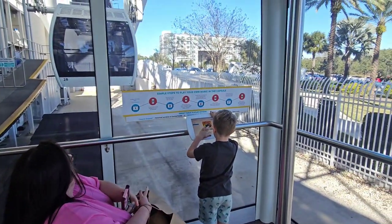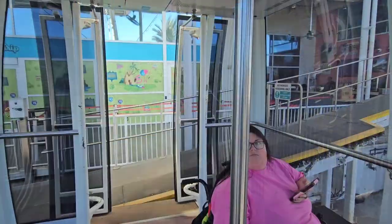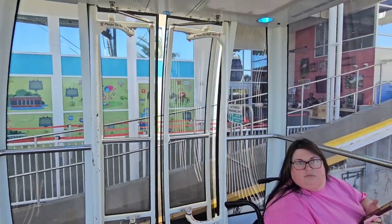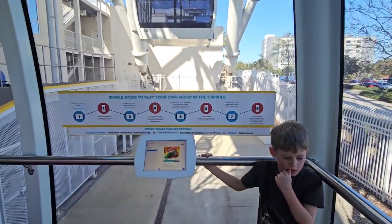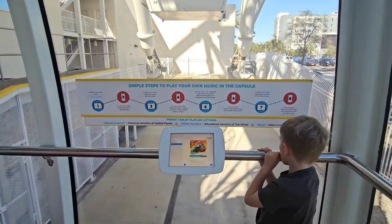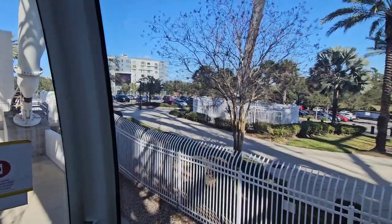Please stand clear of the opening door. Here they go. There goes the closing door. Wow. We've got this entire capsule to ourselves. How awesome is this? And look, like I said, you can connect your own phone to have your own type of music here.